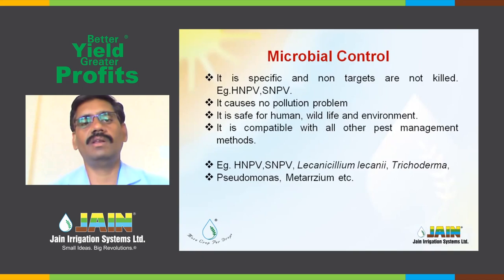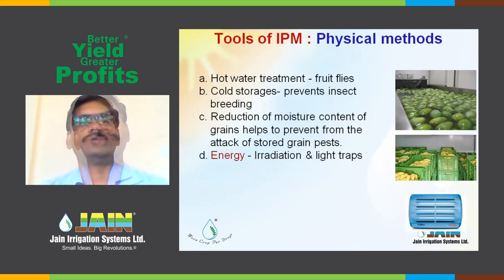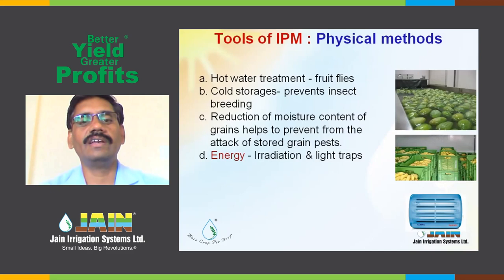So we have to definitely think of all these different methods of pest management to make pest control very economical and to reduce environmental pollution. So far we have seen biological control, mechanical control, and cultural methods. Another important tool of IPM is the physical methods. For example, hot water treatment for fruit flies. During the maturity of mango fruit, the fruit flies lay eggs in the outer rind of the fruit. When we provide hot water treatment of 40 degrees centigrade for 5 minutes, it is easily controlled. The egg stages of the fruit flies get destroyed.